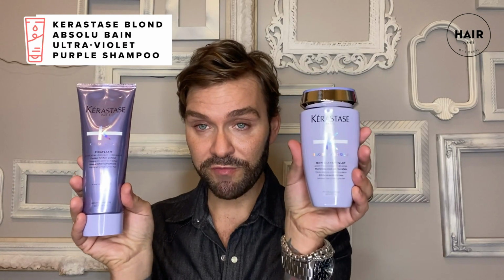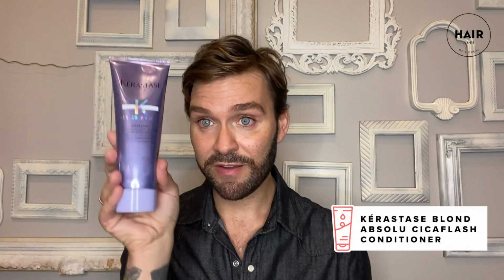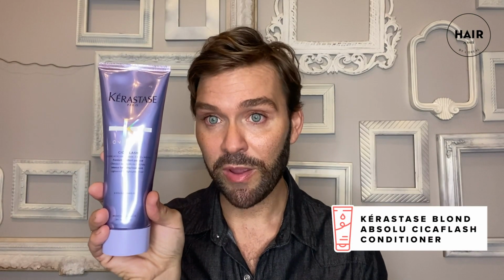This is Bain Ultraviolet. It is like the Mac Daddy of purple shampoos. It is so nourishing. It is so toning. However, it does not overtone or turn the hair gray and purple. This is a Cicaflash conditioner. It's super lightweight. It's specifically for blondes. It's detangling and nourishing, and it smells gorgeous. Definitely want to check these out if you're a blonde.